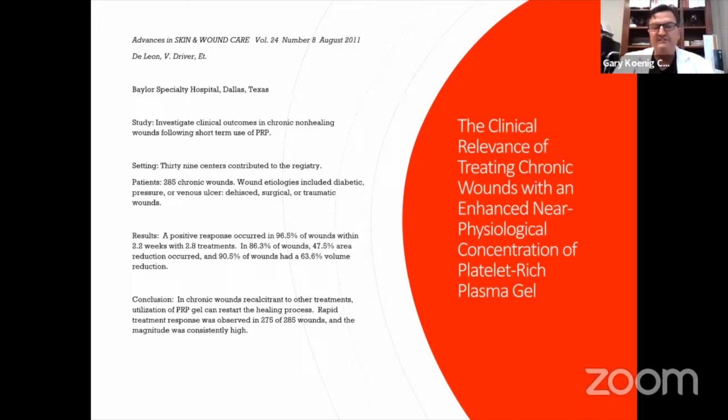The results, a positive response occurred in 96.5% of wounds within 2.2 weeks with 2.8 treatments. In 86% of wounds, there was almost 50% reduction, and 90% of wounds had a 63% volume reduction. So in conclusion, chronic wounds utilizing PRP gel can restart the healing process. Rapid treatment response was observed in 275 of 285 wounds, and the magnitude was consistently high.